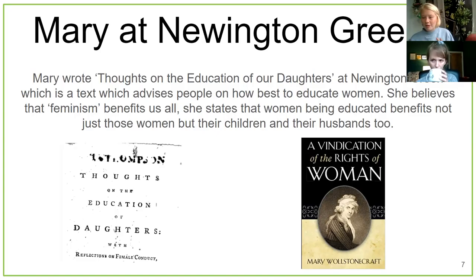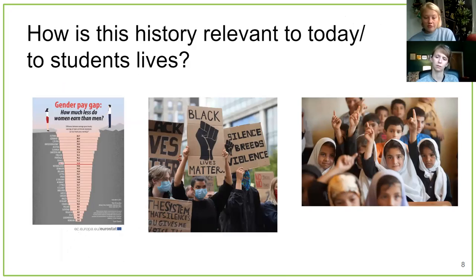So she was really encouraged by these kinds of people and the Newington Green community. She opened a school there, and then she wrote her first ever book, which is Thoughts on the Education of Daughters, while she was in Newington Green. And this is really where Mary starts to become a bit more radicalised and talk about why it's really important for women to have education. So that's what links us with Mary. And there's lots of reasons why Mary is very relevant to today and to students' lives today too.